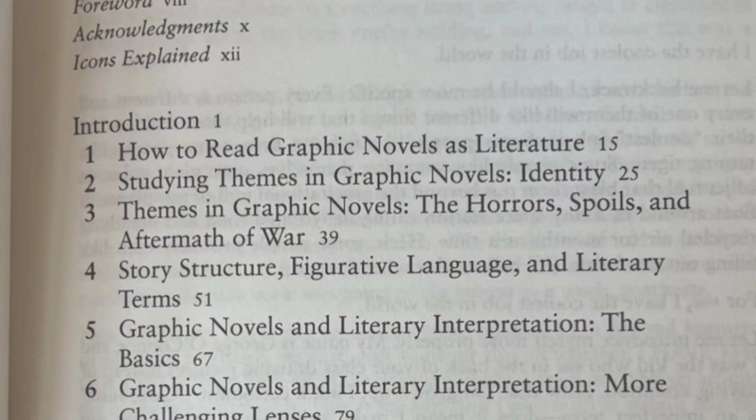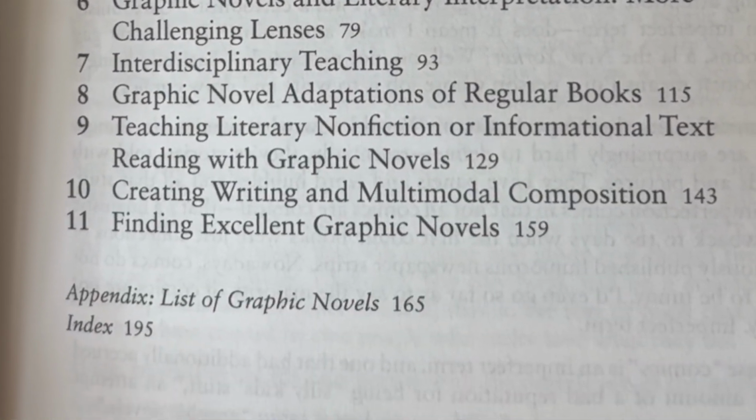So the first book that I want to pull out here is Using Graphic Novels in the English Language Arts Classroom. There's a lot of information in here. If you take a look at the table of contents, you can see that this is going to give you some information on how you can help your student read graphic novels of literature, how to study them, look at the story structure, how to interpret them, and also how to take into account the visual portion as well as the words that are in there. So this is a great resource if you're looking to incorporate some more graphic novels into the education of your child. We have other books as well.